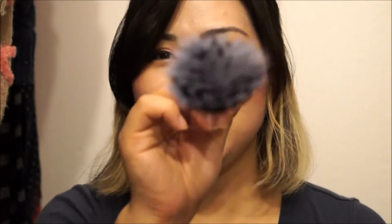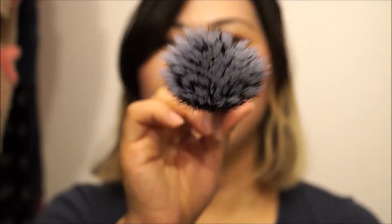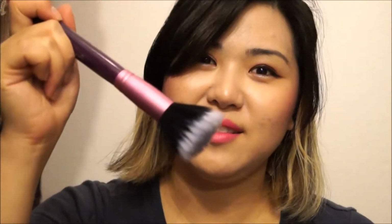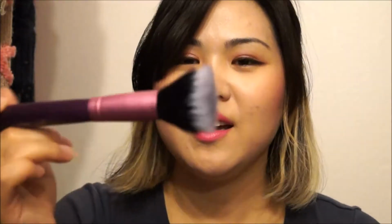Next is this Sigma Duo Fibre F50 brush, and I know it's kind of weird to have a brush in an empties video, but I have this because no matter what I did to it, I could not fix it. I've had this over a year, two years now. But do you see that? The Duo Fibre brush is very dirty on top, because no matter how many times I wash it, black ink comes out. Like black dye, I should say, not ink.